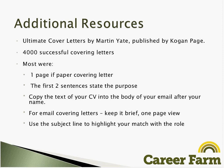Maybe the other thing would be, if there's a job spec, what I would do is get a pen out and circle all the things that they're looking for, and then link that into your covering letter. Make sure that you have answered all the questions in the job spec, when they say we're looking for these criteria. One thing I just want to say about covering letters is to try and keep it as evidence-based as possible, down to your experience.